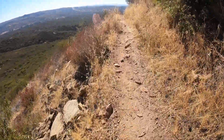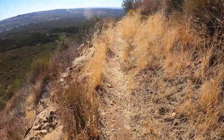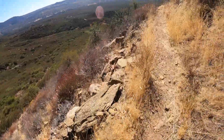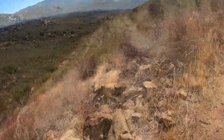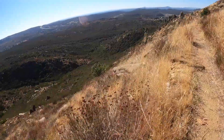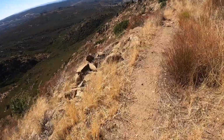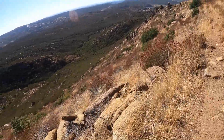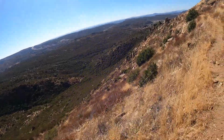I'm pretty sure, well, I know, further north on the PCT, the trail is way sketchier than this. You would not have a good day if you fell down there. Stuff like that makes you kind of nervous, you know, if you lose your step. Oh, that'd be a terrible day.